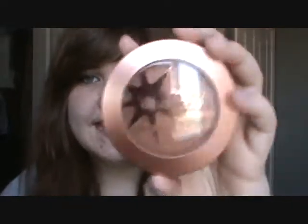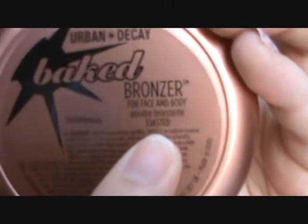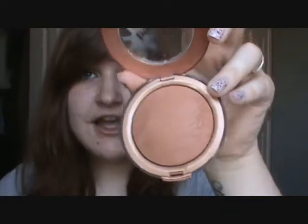And the next thing is their Baked Bronzer. This one is in Toasted. Whoa, I can't open it. But this is just, I think, a nice bronzer. It's not as shimmery as most baked bronzers are, which I think is really nice because I hate when it's a baked bronzer and it's just glitter all over the place. This just has a nice sheen to it, nothing too crazy.